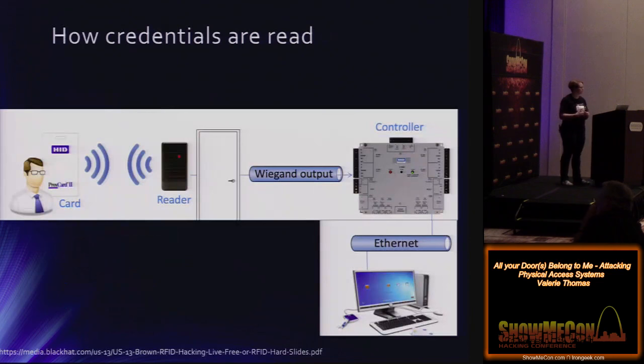All right, so if we put that all in a picture, this is how our basic topology is going to work. Our little guy here, I call him Steve. He presents his card, in this case, to the reader. The card only gets power from the reader. So the card by itself is useless until it gets powered by something, not necessarily that reader. The reader will read the contents off of the chip of the card and send them on copper wire. It uses a protocol called Wiegand, or Wiegand, depending on how you pronounce that, over to the access control panel.